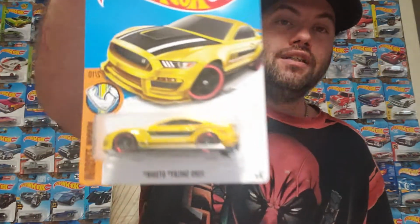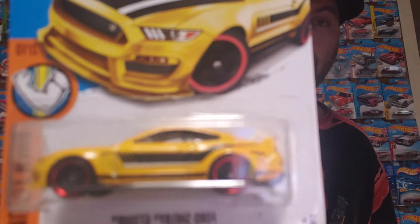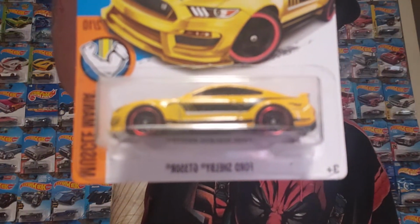Holy, I have 3 treasure hunts to show. Sweet. But up next, we have a Ford Shelby GT350R. Doesn't say what year it is, but it's a yellow Mustang with black tampos. Really nice car. About to get eaten by my 67 Camaros. See what I did there? Because it's a Mustang. Camaros are small, vicious animals that eat Mustangs. Beautiful car.